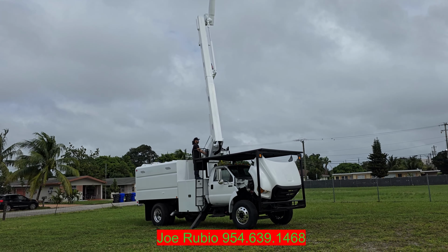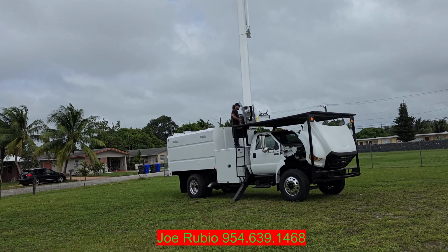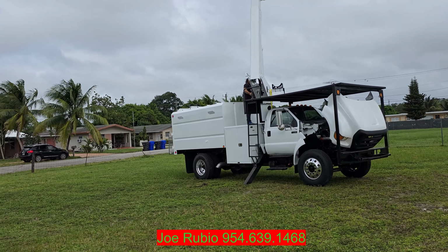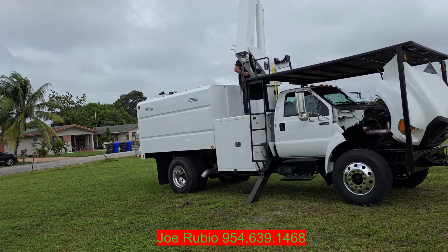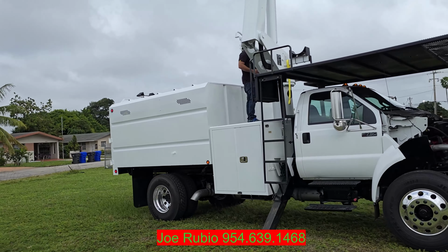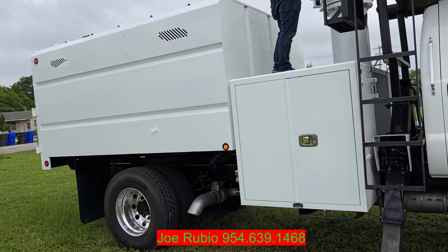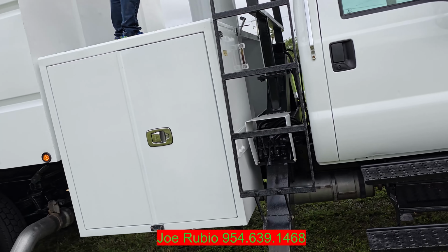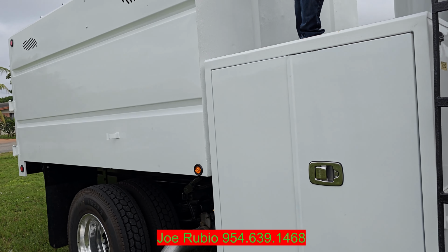Setting the rotation there. 61 foot working height. Altec LRV756. 53,000 original documented miles. You know that's low miles on this Cummins 6.7 liter. Fully serviced, ready to go to work. One owner. We'll go ahead and get the dump here.